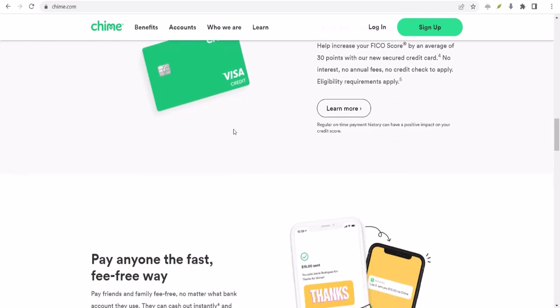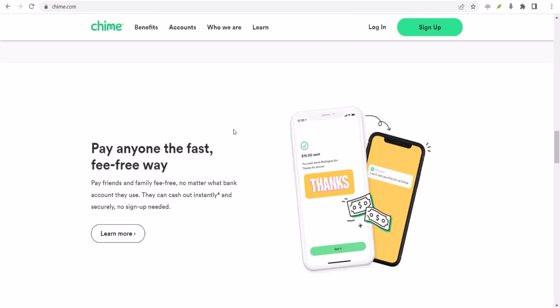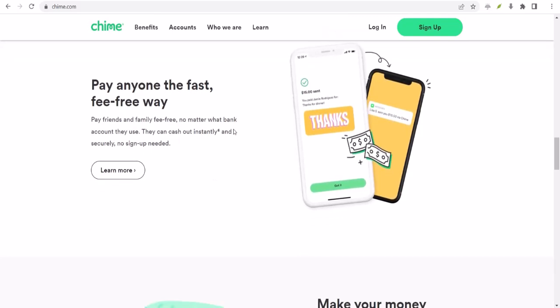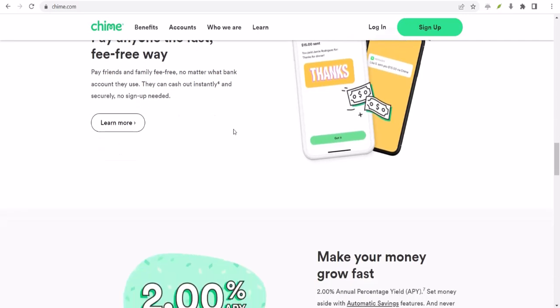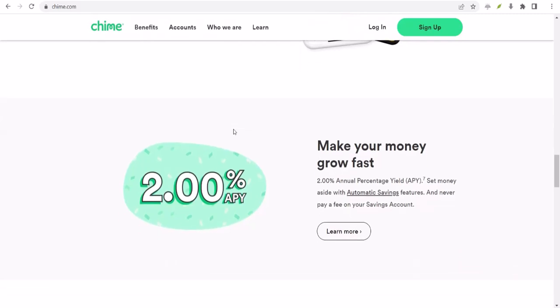How does it grow? It's all about building trust with Chime. The more you use your Chime account for direct deposits, the more you spend on your Chime card, and the longer you're a member, the higher your limit could climb. It's like leveling up in a video game, but with your money.